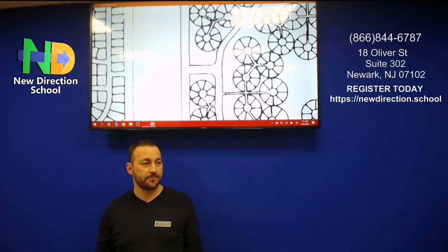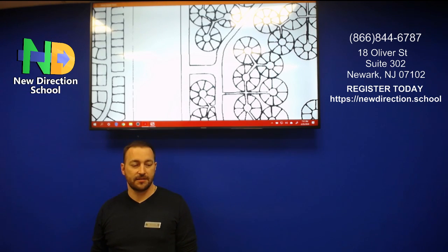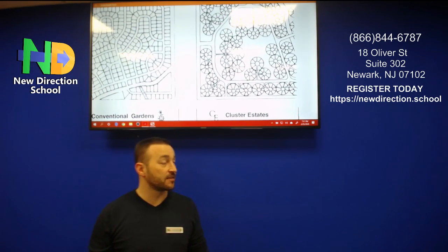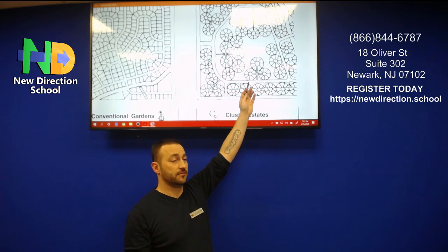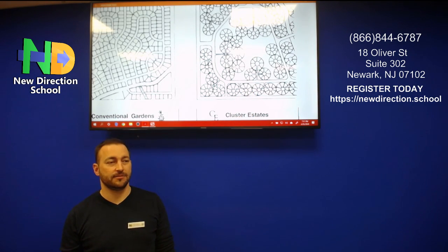Imagine the traffic nightmares with those, though. No. Yes. How? Because there's so many ways out. No, it's not a lot of ways to get out. Look at it. If everybody in that neighborhood goes to work at 7 o'clock, it's going to be traffic lined up all the way out. I'll tell you where the traffic's going to be: somewhere around here getting to the main roads. It's not going to be in here.